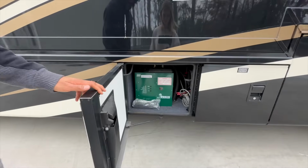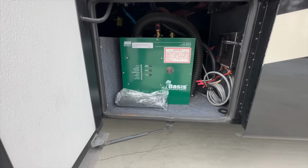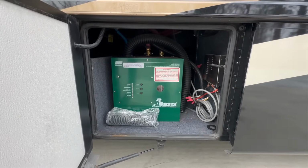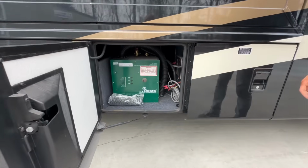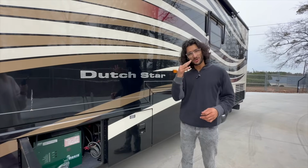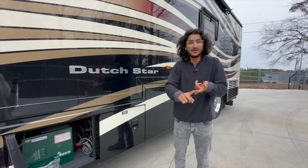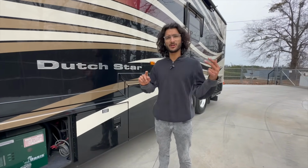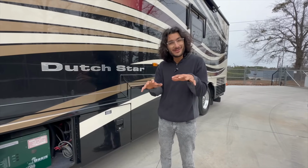Now right here is our 50,000 BTU Oasis burner system. These are easy to service, and this one actually has 2 electric elements in it, making 3,000 watts of immersion power. So this will give you plenty of furnace heat even when it gets cold, and it will give you plenty of hot water without even running the burner.